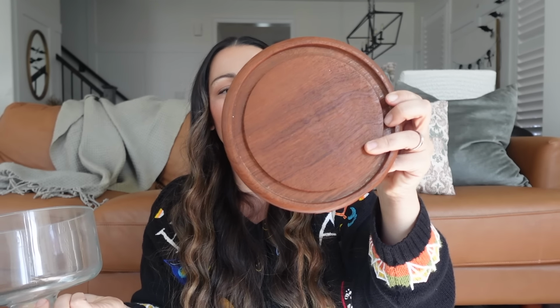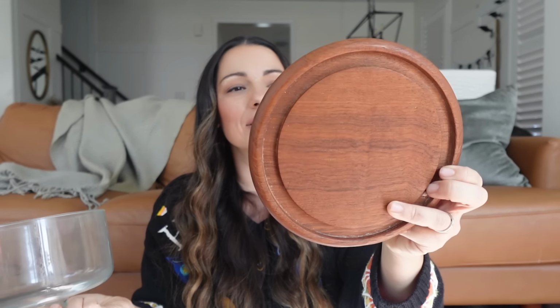I just can't say no to a cloche. I think they're so fun to use. This is actually genuine teak wood. It is very, very beautiful. I picked it up today for only $7.99. Of course, I had that 30% off coupon. And cloches are such a beautiful and inexpensive way to style.